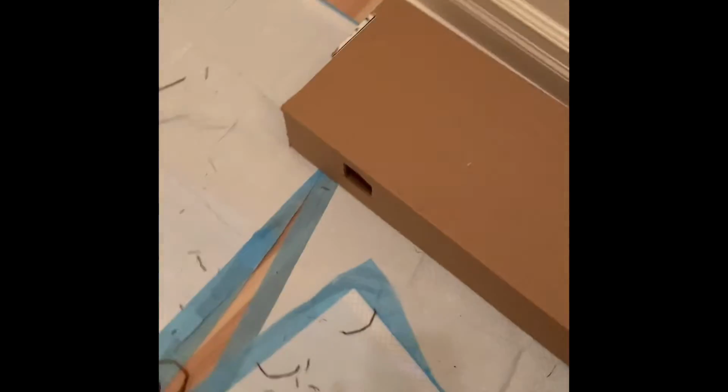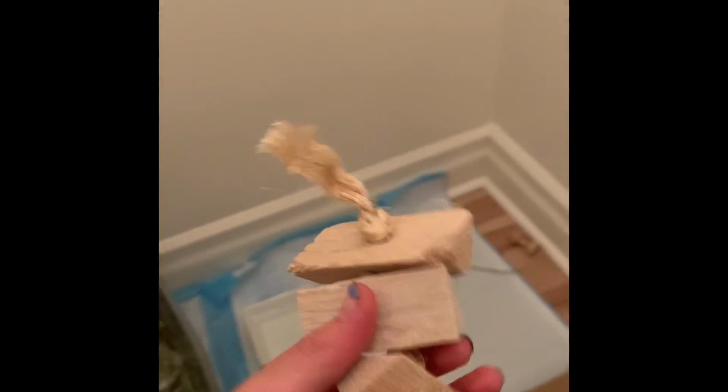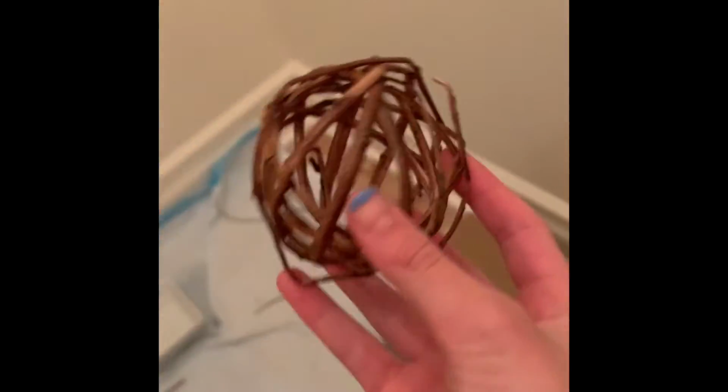Also, I'm going to do a little tour. It's not much at all in here. When you walk in, there's a bunch of potty pads. There's this Juice Carrots fling from Fun Bun Shop. She didn't really love it. Then there's a willow ball that she really liked. It doesn't look very destroyed, I mean, it kind of does, but it had so much willow.